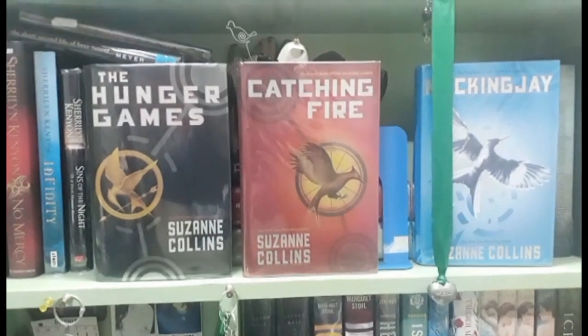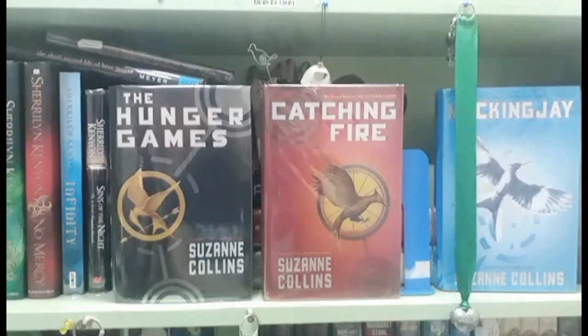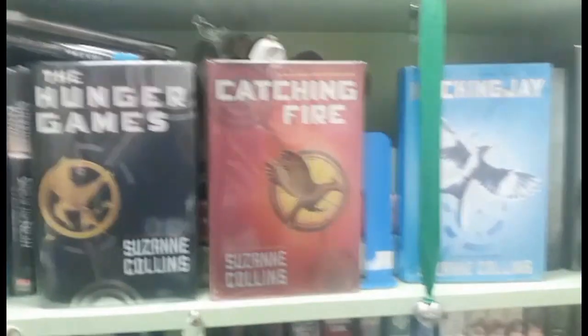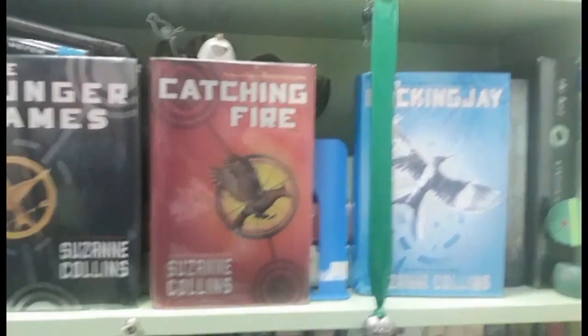So I have here also the trilogy series from Suzanne Collins. First is The Hunger Games. Actually, there is a movie of it. And second is Catching Fire. This is her second book. And the third one is Mockingjay.